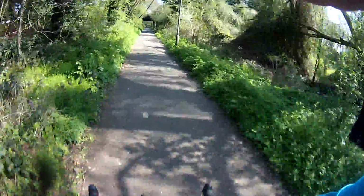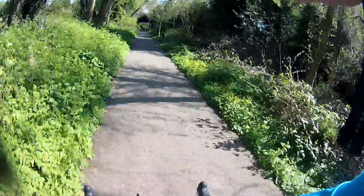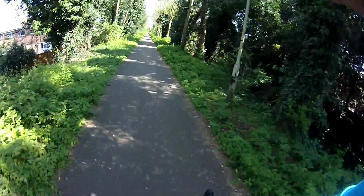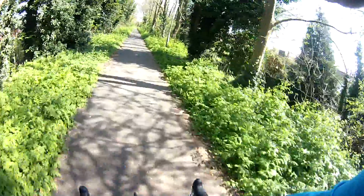As you turn that bend you can start to hear the traffic and see it now in the distance. It's only about 300 yards away. Press on to a remarkable picture a little further on.